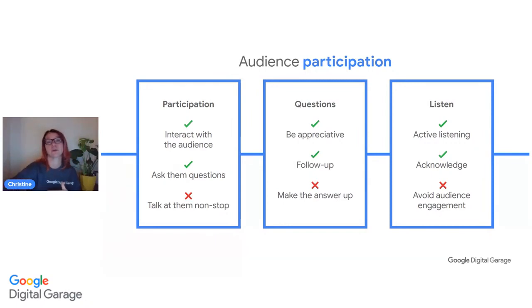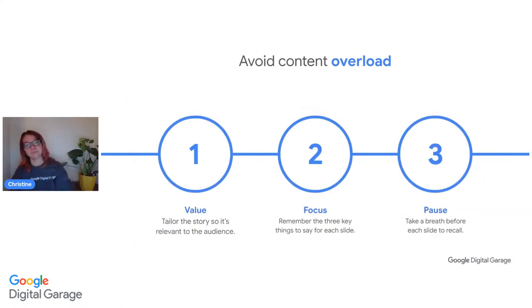It's why we pause for questions, because in a virtual environment, it's a little bit harder to manufacture. Making sure we're listening, we're acknowledging. If I've asked for a question and I get an answer, I'm going to try and build that into my follow-up. All right. Now, one thing to think about is not overloading.